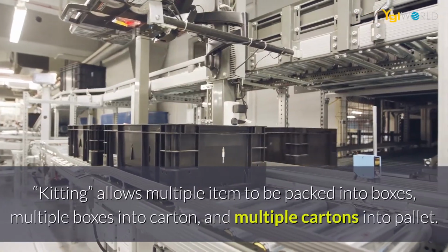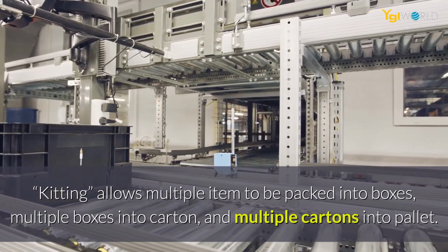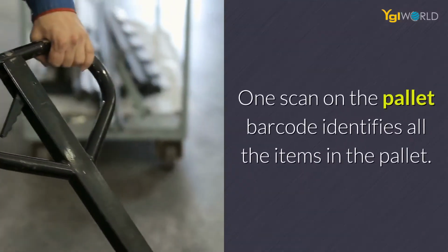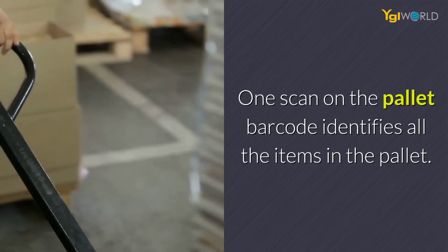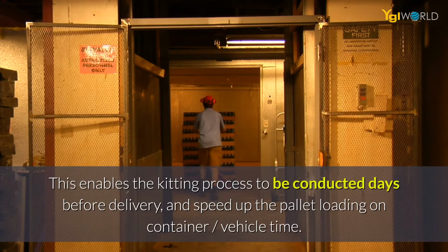Kitting allows multiple items to be packed into boxes, multiple boxes into cartons, and multiple cartons onto a pallet. One scan on the pallet barcode identifies all the items in the pallet. This enables the kitting process to be conducted days before delivery, and speeds up the pallet loading time on container vehicles.